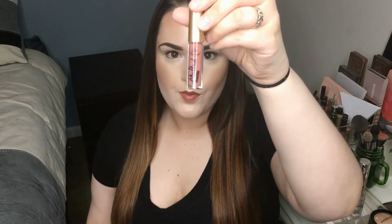In case you guys are wondering, my lip color today is Too Faced Melted Matte in Sellout. I'm going to try not to touch my hair as much as I was in that one video. It's hard not to, so I'm going to try my best, so sorry.